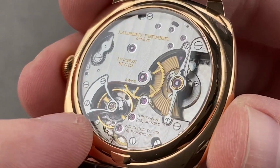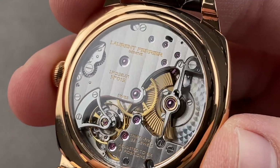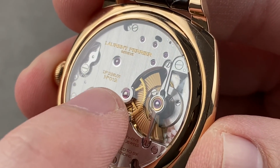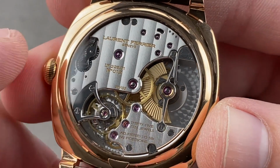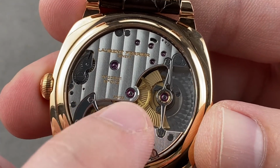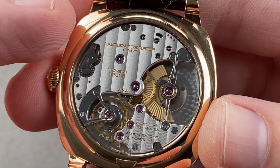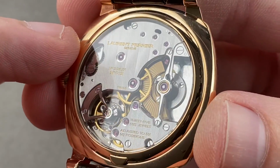Take a close look. I count 1, 2, 3, 4, 5, 6, 7 interior angles. Those sharp creases where 2 beveled surfaces meet, that's the hallmark of truly fine hand finish. Note how broad, luminous, and gradiated the Côte de Genève are. They're light on one side, dark on the other. That's usually the sign of a very slowly applied abrasive Côte de Genève rather than a cheaper stamped kind.